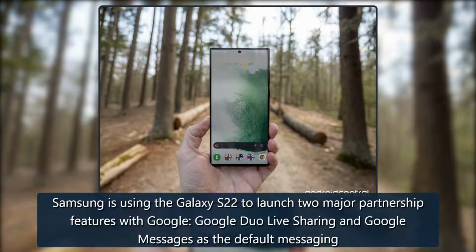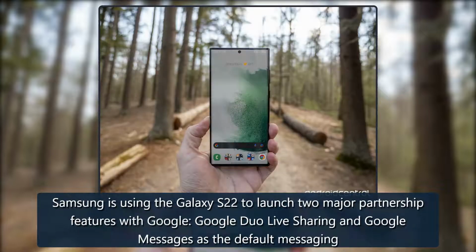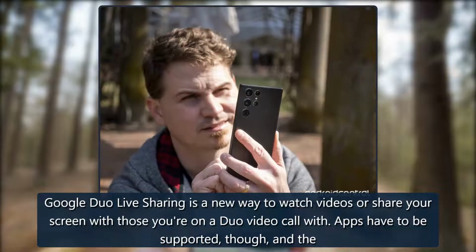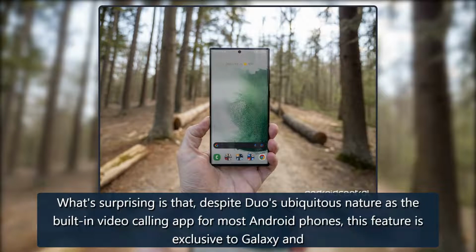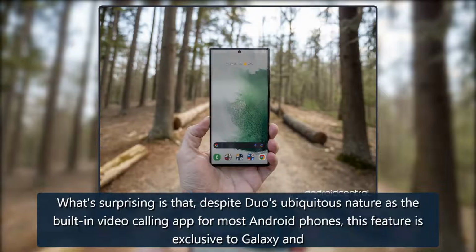Samsung is using the Galaxy S22 to launch 2 major partnership features with Google: Duo Live Sharing and Google Messages as the default messaging app. Google Duo Live Sharing is a new way to watch videos or share your screen with those you're on a Duo video call with. Apps have to be supported, though, and the current list seems a bit short, with Jamboard, Samsung Notes, Google Maps, Samsung's Gallery app, and a few others announced as compatible for now. What's surprising is that despite Duo's ubiquitous nature as the built-in video calling app for most Android phones, this feature is exclusive to Galaxy and Pixel phones.